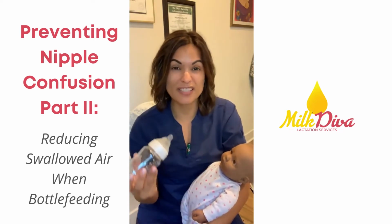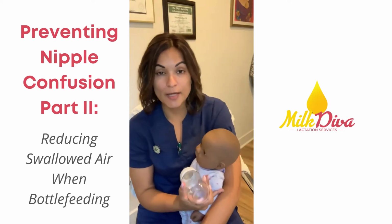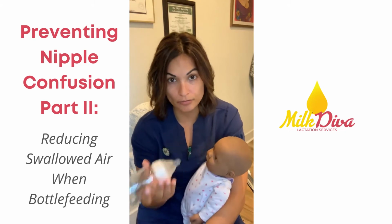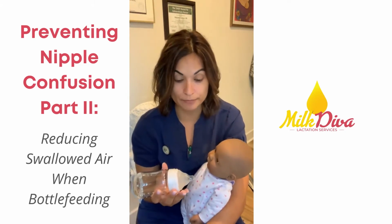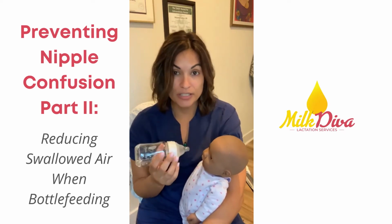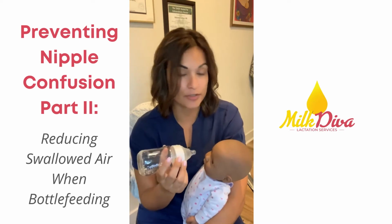And so this is the lesser of all the evils, introducing a bottle nipple that's empty for a few seconds. Just like you won't swallow air in an empty straw, babies very rarely swallow air with an empty nipple. And so Christen did a great job explaining how to feed the baby with a bottle. I just want to go over, like I said, how to reduce gas.